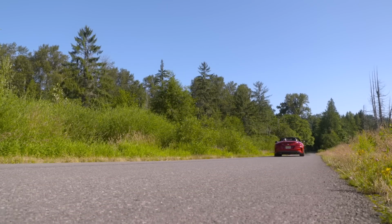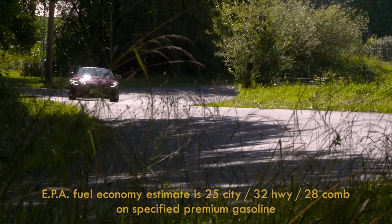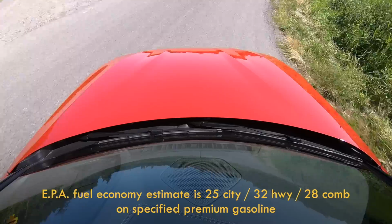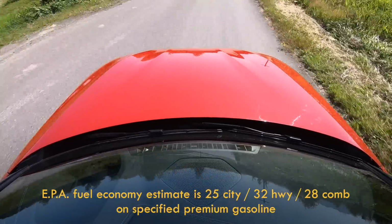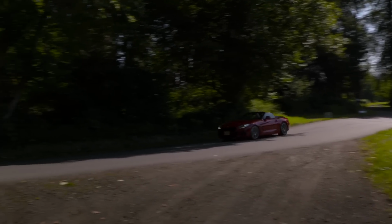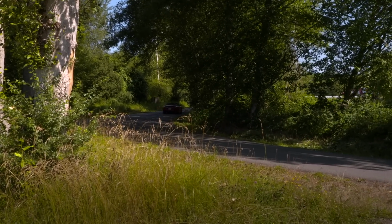There's launch control for maximum oomph off the line. Fuel economy: Uncle Sam, or actually the EPA, estimates the average at 28 miles per gallon, and premium fuel is specified. Not too bad, actually, though I saw 25 mpg, pushing it on the aggressive side because that's how you drive a car like this, right?